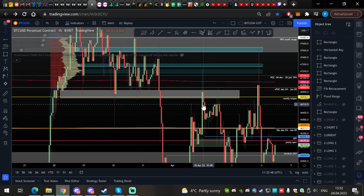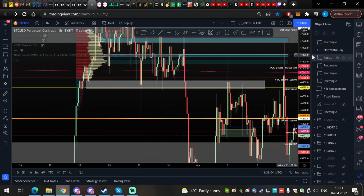Look here. From 46,800 to 47,200, that's the area I was watching, and you see, we had like 3 trades from the area, and in the end we had this another beautiful trade which I made a post about.